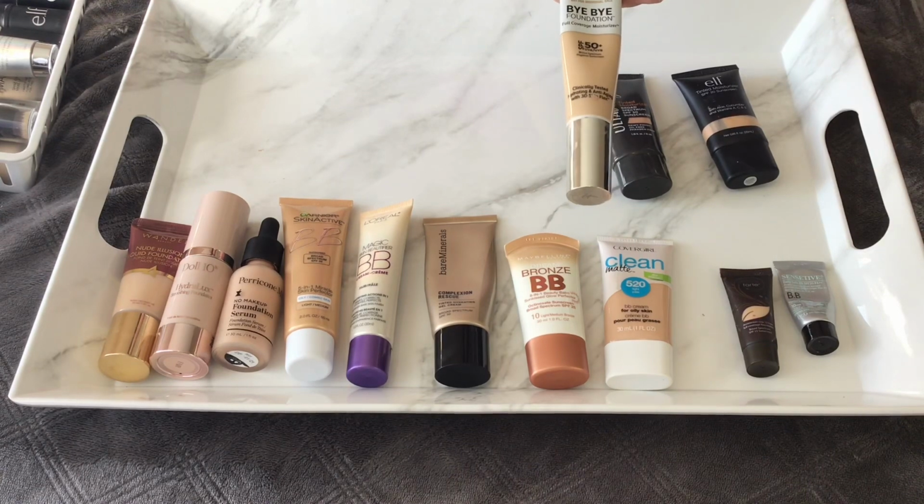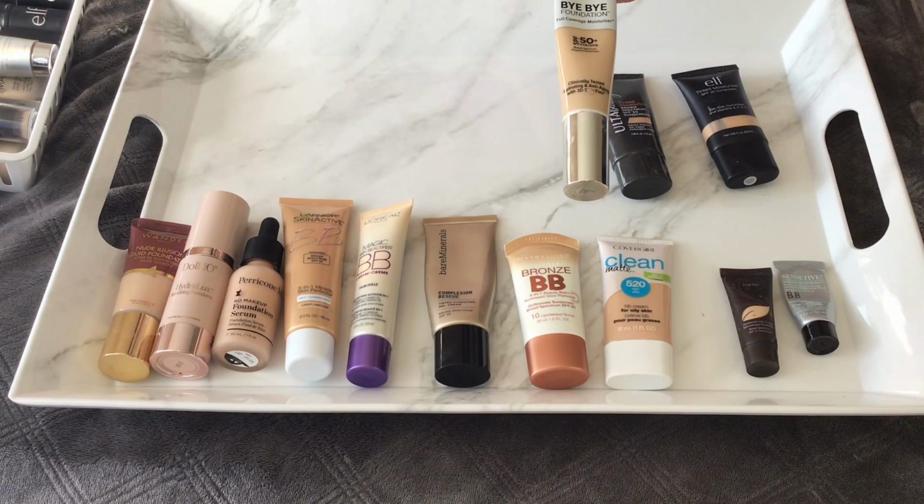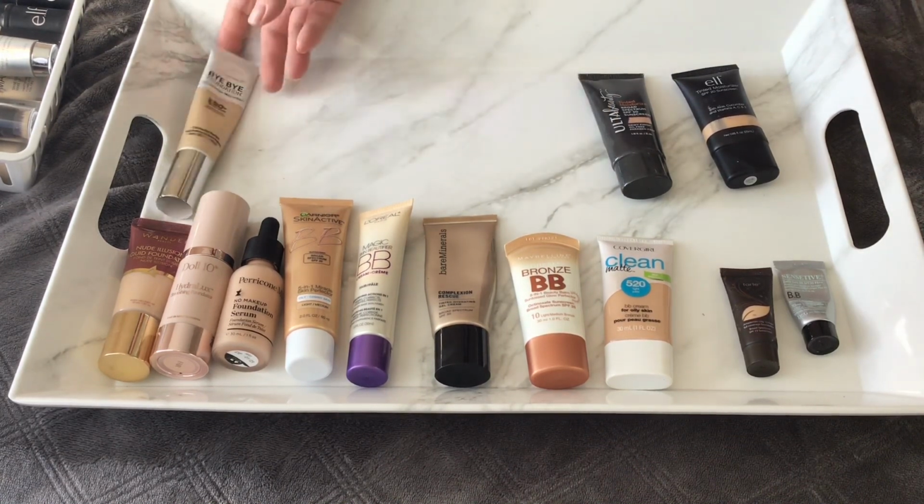This is the It Bye Foundation SPF 50+. This one I really like. It's pretty full coverage for a tinted moisturizer BB cream style foundation. This one I think I got in a BoxyCharm or in an Ipsy Plus, I can't remember. But I do really like it, and hopefully I can use this one up this summer too.